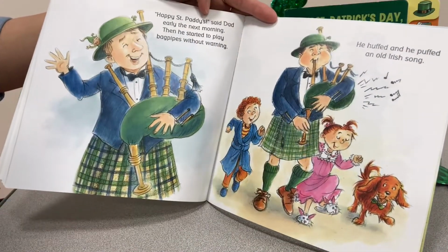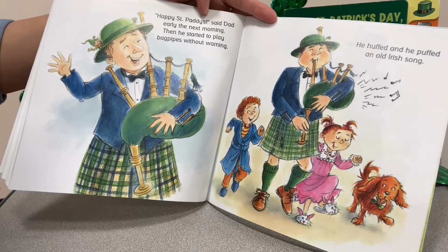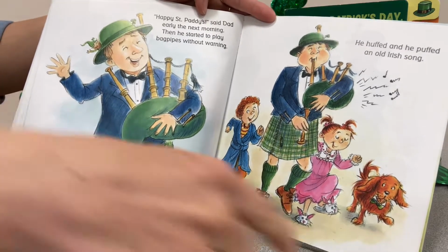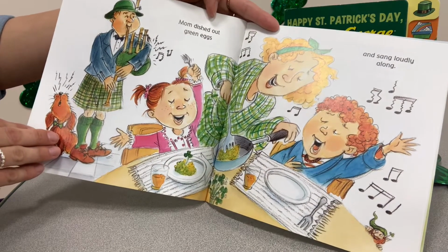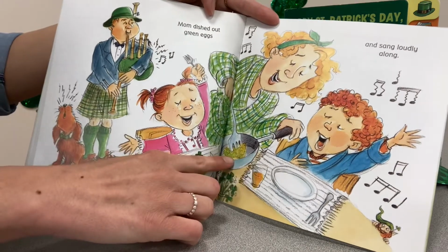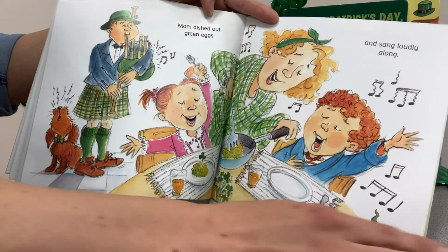Happy St. Patrick's Day, said Dad, early the next morning. Then he started to play bagpipes without warning. He huffed and he puffed an old Irish song. Mom dished out green eggs and sang loudly along. Guys, would you eat green eggs? Would you try those? Look, there's the leprechaun peeking in the corner.